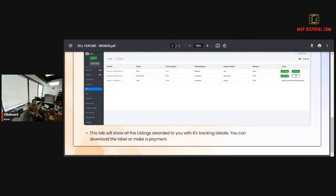If you accept it, now that we know the weight of these boxes, it's fully integrated. You click accept, it talks to that buyer's FedEx account number, creates the label, sends the label to you in the platform, and then you ship it out. You don't have to communicate with the buyer on anything, because it just drops the label and the tracking information on his side. Okay.